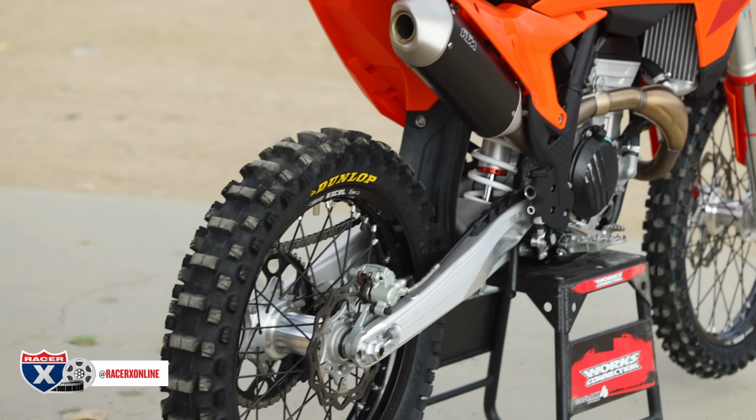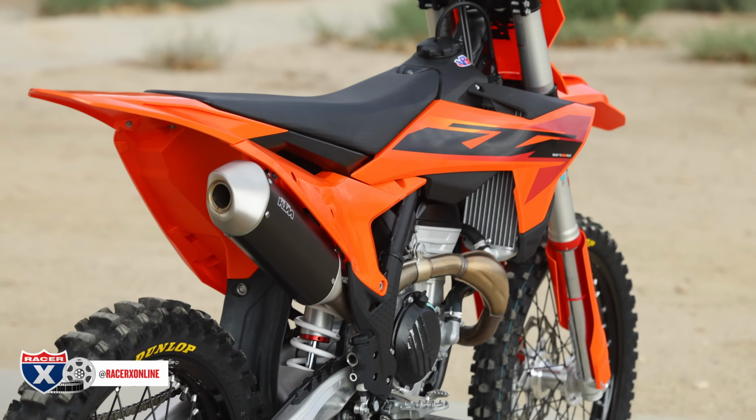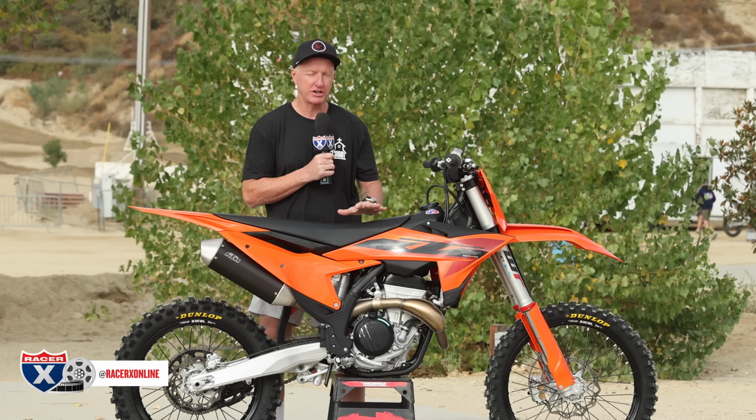I am excited today because I have a 2025 KTM 350 SXF. I'm not going to say the word perfect because I don't believe in that word in the world of testing. So it's not a perfect size engine, but man, is it good. So we are here today to break down the changes. Obviously, you guys know KTM went to work on the chassis.